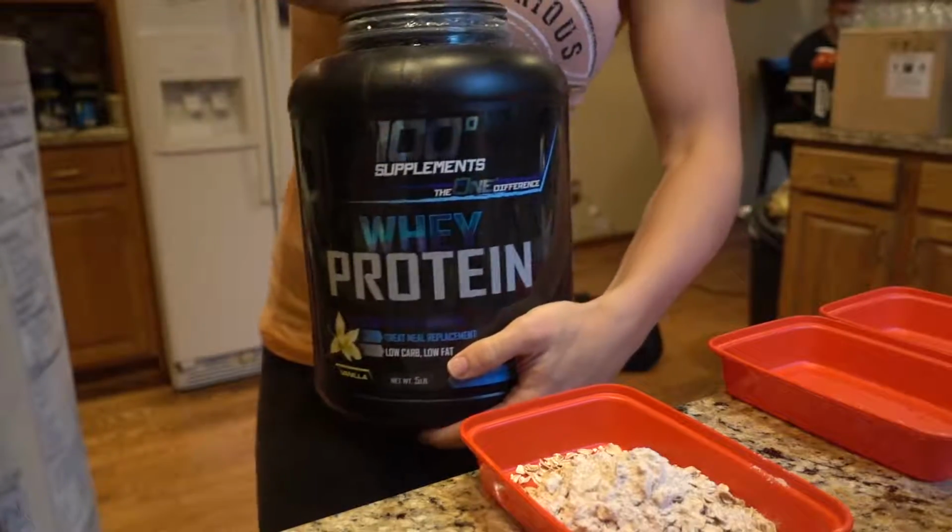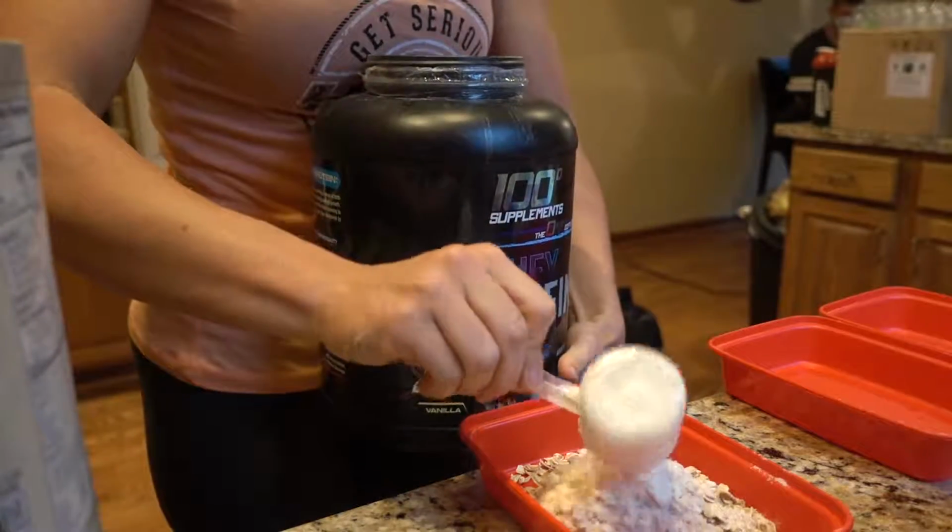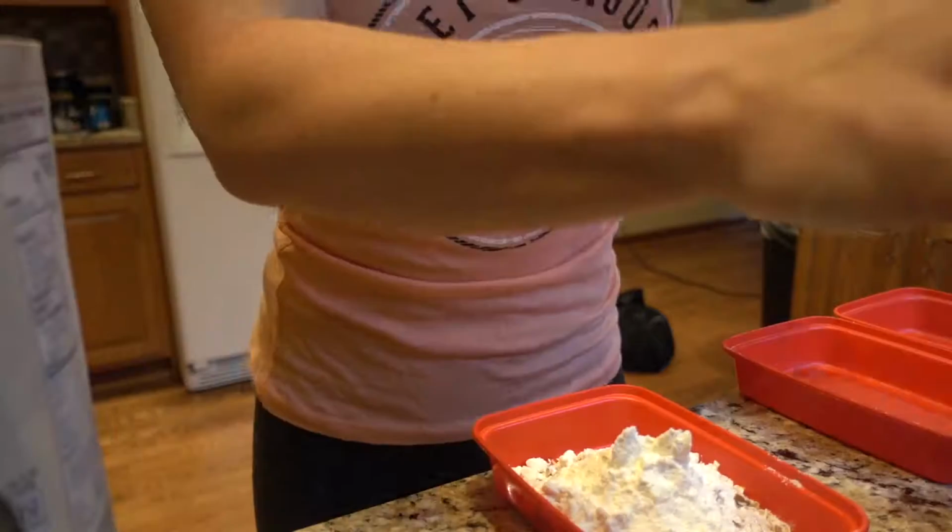So we're gonna add 1 scoop of protein. I use our vanilla. You can get this on BomarFitness.com. Just add that right there.